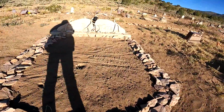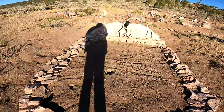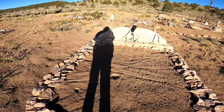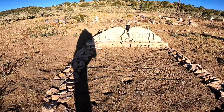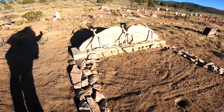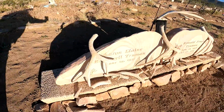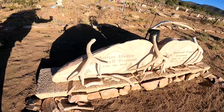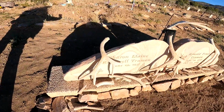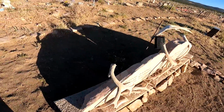What do we got here? Oh, this is so awesome, is it not? Cheryl Elaine. This is Utah, so when you see the temple in there, it says sealed. I'm not LDS, but that is an LDS symbol. That's better without tumbleweeds. That is way cool. I don't want to walk on top of it.